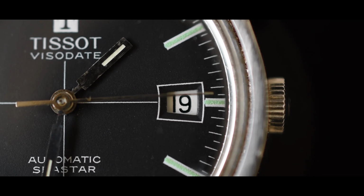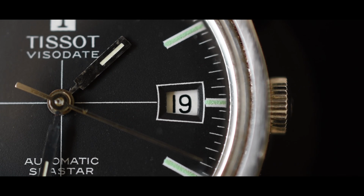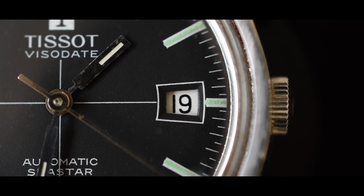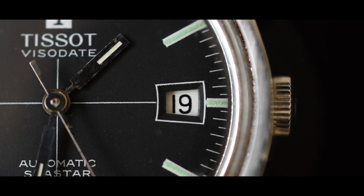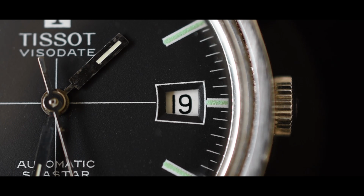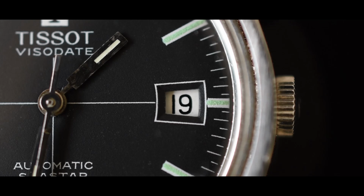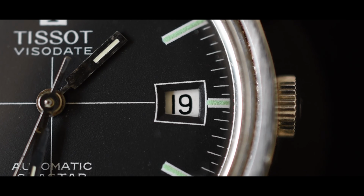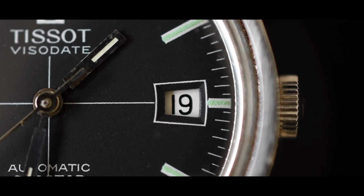All right, guys, so I said earlier that I'd talk about the date complication, and I'm very, very, very picky about date windows, okay? Incredibly picky, and this is actually my favorite part about this watch, because it's not the kind of boring square. It's actually a very interesting shape, and when you get up close, you can see it actually has sloped cuts on the edges. Just adds a whole new level of detail, and I just love it. Man, I wish Tissot would make watches like this nowadays.